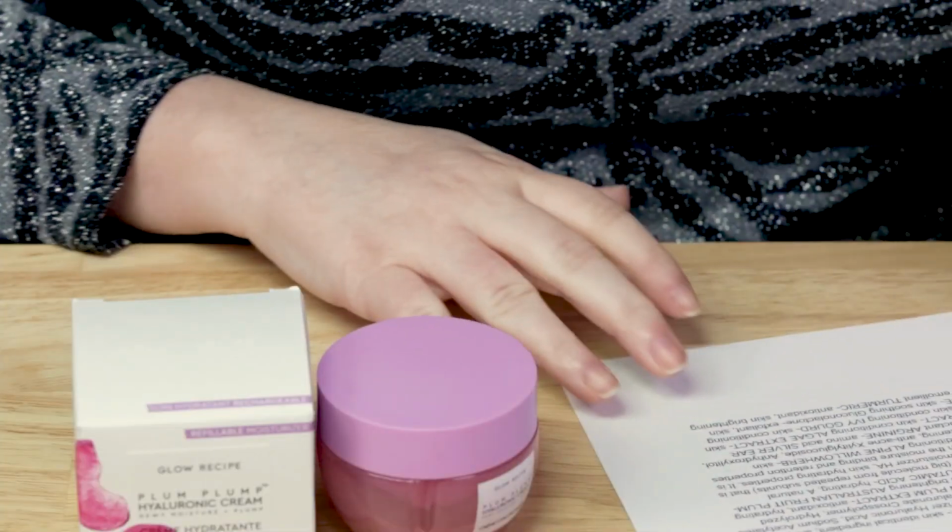Okay, let's talk about the beneficial ingredients in this one. We've got plum seed oil, a skin conditioning ingredient. We've got squalane, a skin identical ingredient and antioxidant. Kakadu plum, an antioxidant, emollient, hydrating ingredient. Then we've got hyaluronic acid: sodium acetyl hyaluronate, sodium hyaluronate, sodium hyaluronic cross-polymer, hydrolyzed sodium hyaluronate. I think 5 different forms of hyaluronic acid.